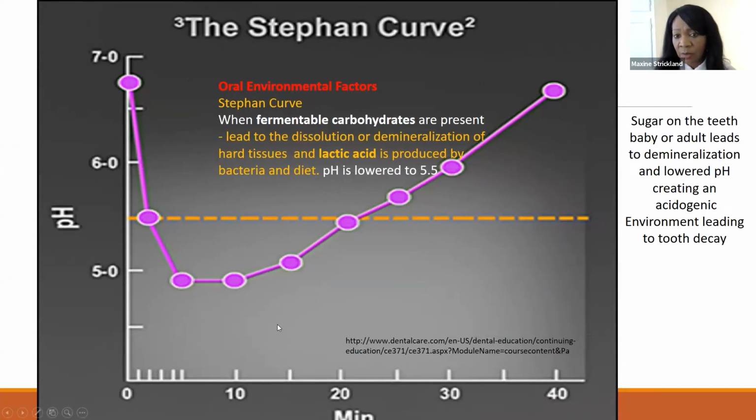So when we're talking about the oral environment, we also want to think about what causes the caries. During the process of eating fermentable carbohydrates in our mouths, this can lead to the demineralization of the enamel when the pH is lowered. The pH can be lowered each time we're eating, and when it's lowered, it can be around 5.5. And this, with the sugar on the teeth, whether it's a baby or an adult, can lead to demineralization and creating an acidogenic environment. This environment then can lead to tooth decay.